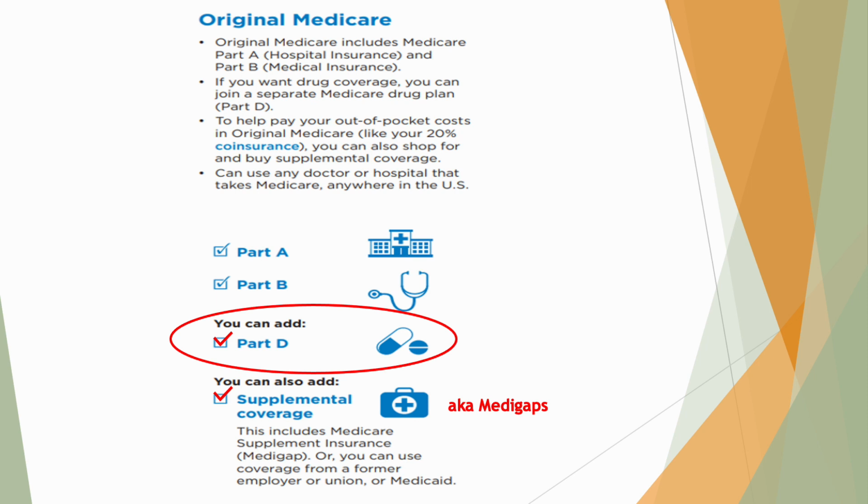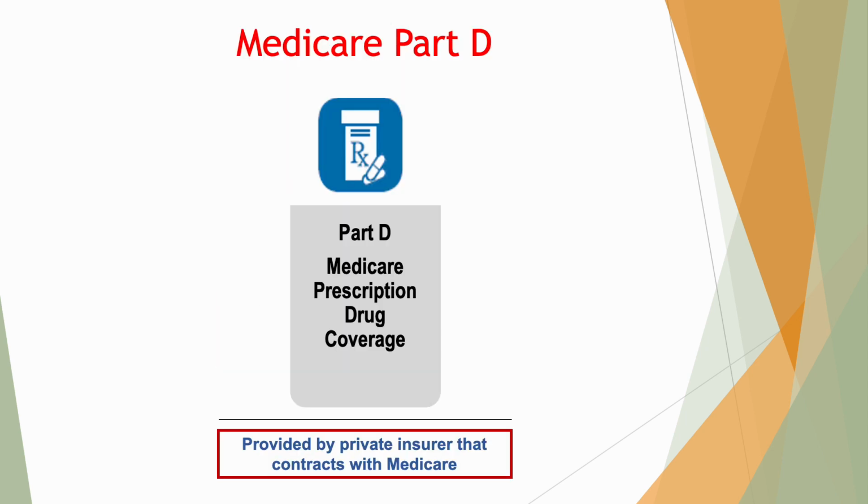Okay, so under Original Medicare, we have enrolled in A and B, and we've added a Medigap plan, supplemental coverage. The only thing left to do if I'm staying with Original Medicare would be to enroll into a prescription drug plan. Medicare Part D plans, Medicare prescription drug coverage. These are provided by private insurance companies that contract with Medicare. These are for medications that you take at home, ones that you're picking up at the pharmacy. So you're going to CVS, Walgreens, King Soopers, Safeway. You're going to a pharmacy, you're picking up your medication, you're taking it at home.